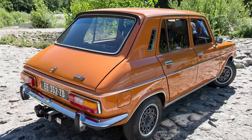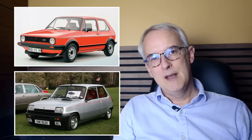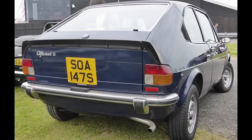What Ian didn't say is that the 84bhp TI version of the Simca 1100 has a pretty solid claim to being the very first hot hatch, predating the Golf GTI and Renault 5 Alpine, or Gordini here in the UK, by a couple of years. The TI version of the Alfasud came out a few months earlier, but it wasn't actually a hatchback until a lot later, if we're going to be pedantic. Which of course, we are.